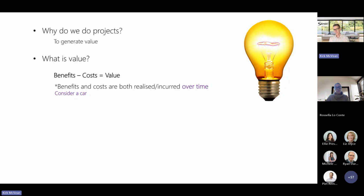But the other thing is you pay a lot of money for the car, but then you're not done paying for the car. You have to pay for petrol. You have to pay insurance. You have to pay maintenance. These costs are part of the cost of owning the car that you have to offset against the benefit.